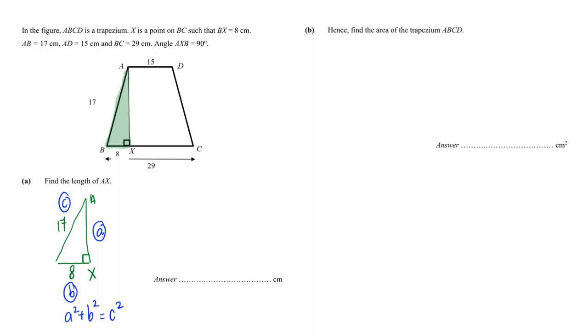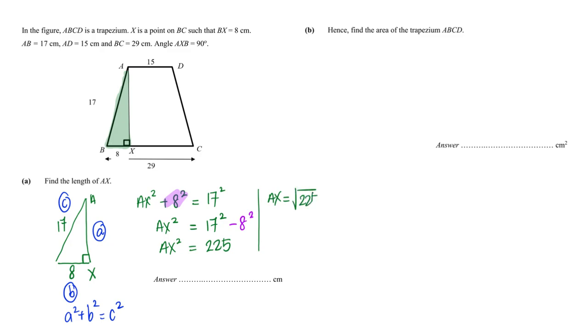my a square plus b square is equal to my c square, yeah? So in this case here, I would have my AX square plus 8 square is equal to 17 square. So I will need to minus away my 8 square on both sides. This will actually give me a value of 225. So that my final answer, AX will be the square root of 225, which is equal to 15 cm.